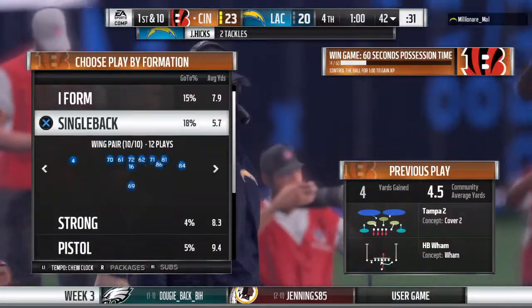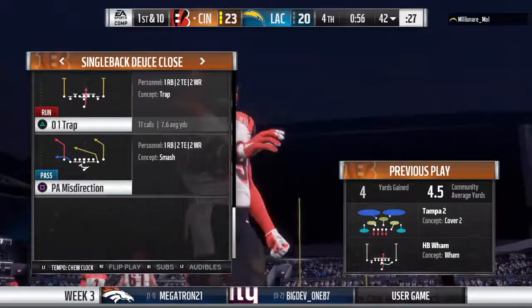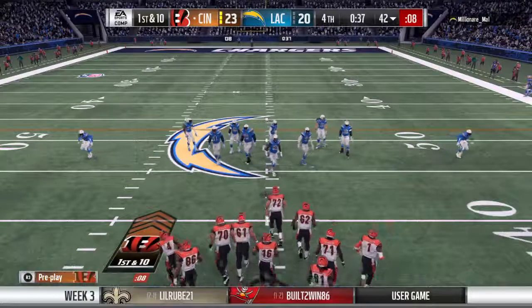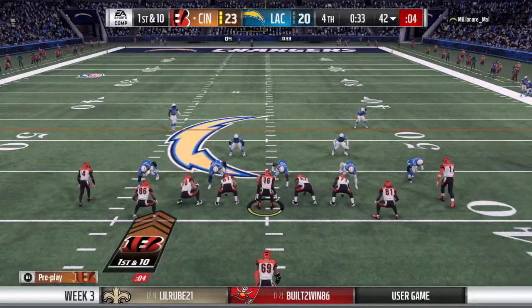But they picked up a little bit of yardage there, and now, in this situation, should be in no hurry to run a play really fast. Let the clock wind down. So the run gets them the first, and now they operate with a fresh set of downs. All right, here we go.